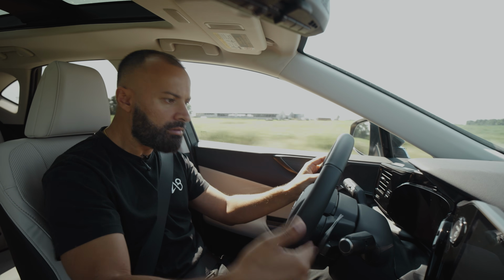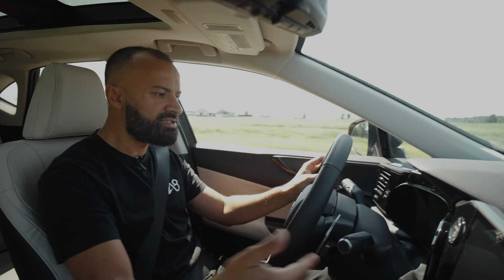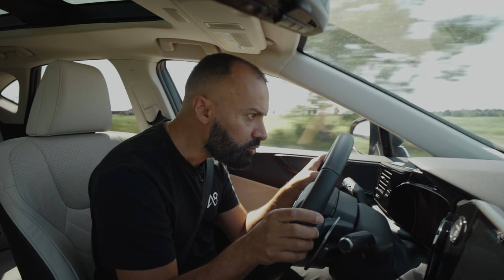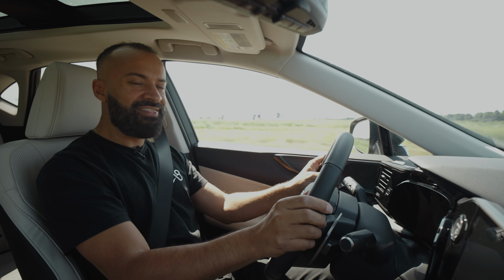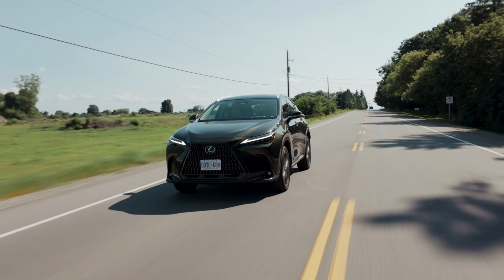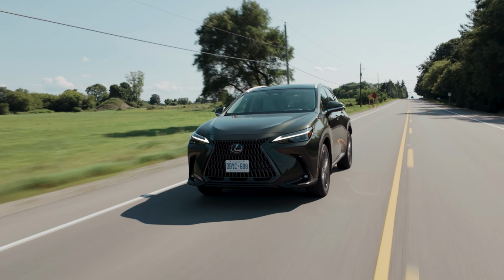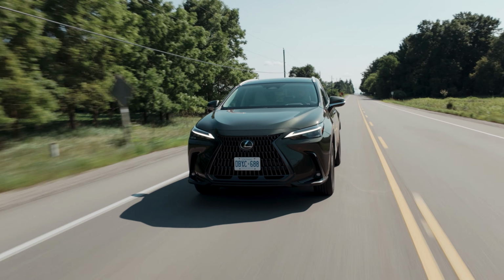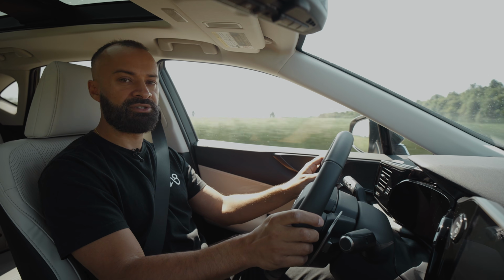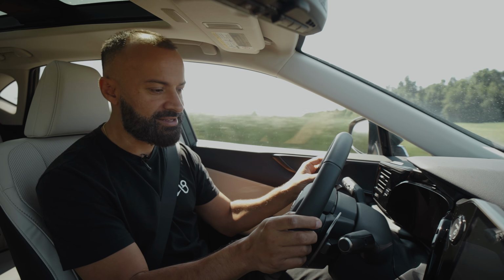4th gear, 5th gear, 6th, 7th. Where are you? Why do you show me the number but not shift? And that's the ironic part. This has an eCVT, and if you don't know what a CVT is, it is basically a gearbox that's designed to be as efficient as possible when it comes to fuel economy, not performance.